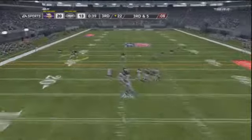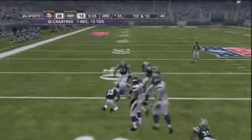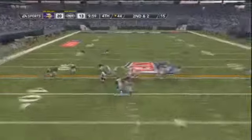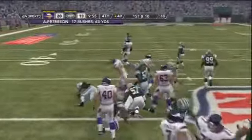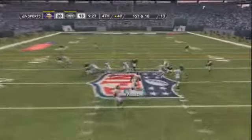And Ponder in Minnesota's back on offense, and he looks left, and there's Michael Crabtree getting a nice catch on 3rd down to extend the drive. As we go to the 4th quarter, Adrian Peterson, haven't seen a whole lot of him in this video, but he's going to pick up another 1st down for us on the ground. We're going to continue to run the ball here in the 4th quarter.